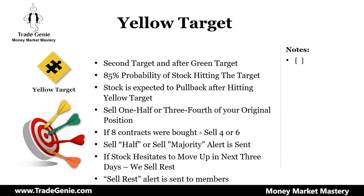So I know that when the yellow target hits, I may have a 55% or 60% gain, so I do that kind of calculation and estimation. Also, if the yellow target is hitting, maybe I don't have a 50% gain. Maybe I have 40% gain. So I cannot force the trade to make me 50% gain when the yellow target is hitting. I'm bound by the yellow target. The yellow target may be my limit.